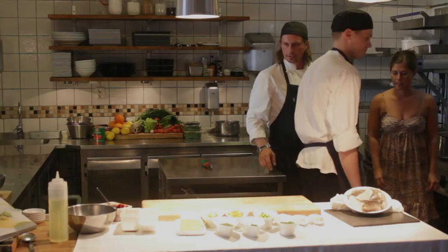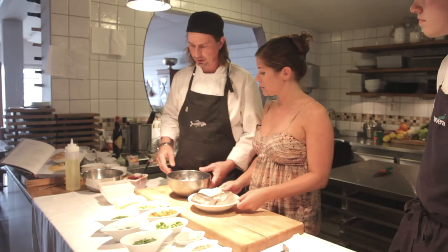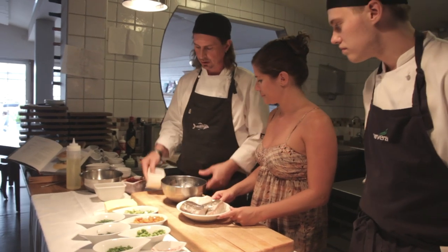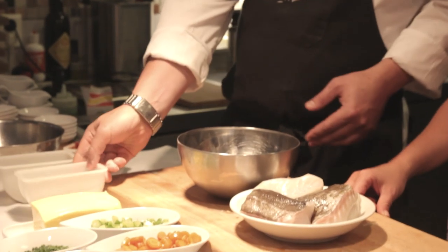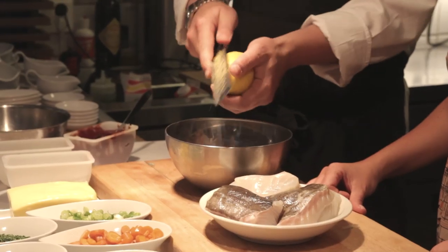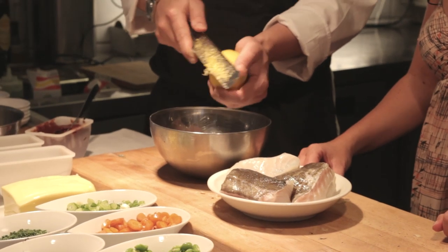Yeah, exactly. And the cod we will put in salted water. So we're doing a brine. Yeah, so we put in the salt here. And I can take some lemon zest as well in it. Like a simple syrup, but with salt. Yeah, exactly.